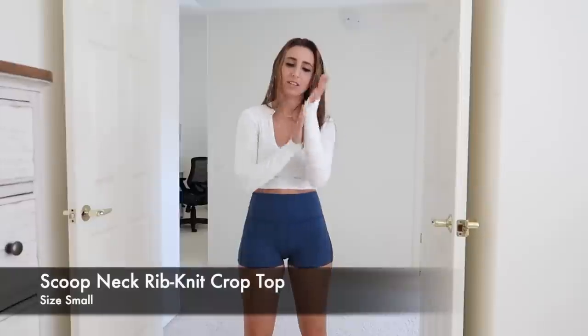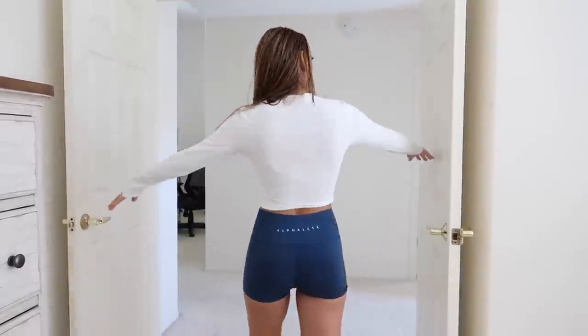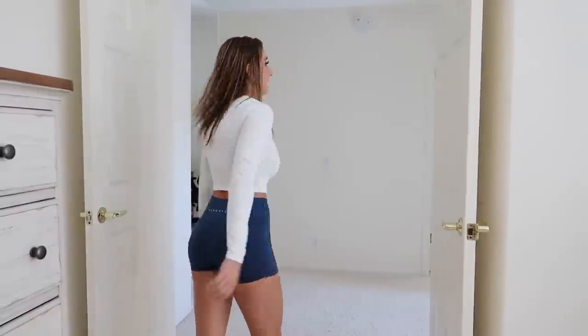Next crop top, also polyester. Very soft, long sleeve. Very open neck, so the twins can breathe. And then thick all the way around. It's not riding up to my bra, which is nice, because sometimes my bra will show if it's too short. So this one's perfect with some high-waisted jeans or leggings. I absolutely love this, keeping it. Let's go on to the next one.